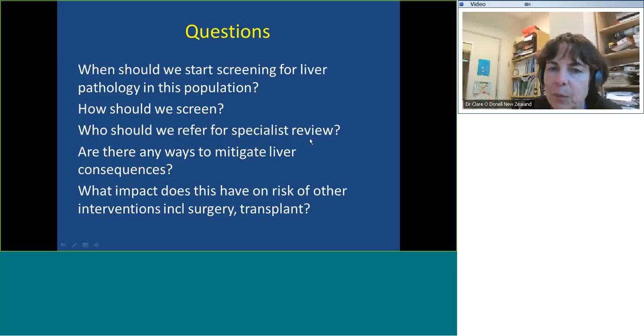And we need to try and figure out when we need to get the liver doctors involved. We also, at this point, apart from trying to optimize their hemodynamics, don't really know how we can try and solve this problem, and exactly the impact of these changes on anything else we do. So, once a patient has got fibrosis, what exactly is the impact of that in terms of other interventions we might like to do in terms of surgery or cath lab or big procedures like a transplant?